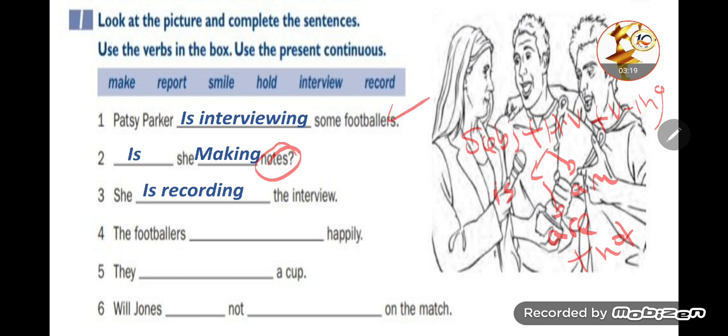This is a positive sentence, and this is a yes and no question. We start with what? With is. She's recording the interview. Number 4, the footballers happily. Let's see what's the answer. The footballers are smiling happily. يعني يبتسمون بسعادة. عم يبتسموا وهم فرحانين. They a cup. They are holding a cup.